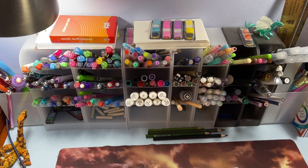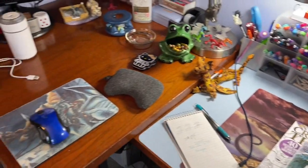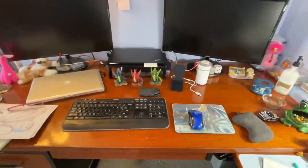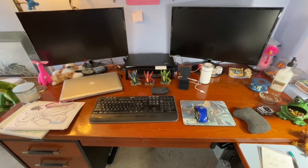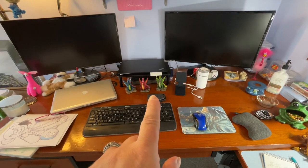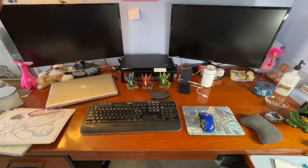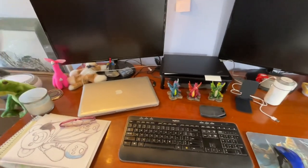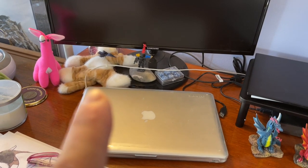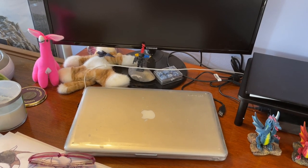So let me see if I can pull back without making too much of a. Well, we'll do this first. So let me go backwards. This is the part of the desk where I work. You can see my work computer in the middle. Those are my hear no evil, speak no evil, see no evil dragons. You will see a lot of dragons in my space. And then this is my Glenwood Flat Cat. He is a Boyd's bear, but he is not a bear. He's a cat and he's flat and he lays there.